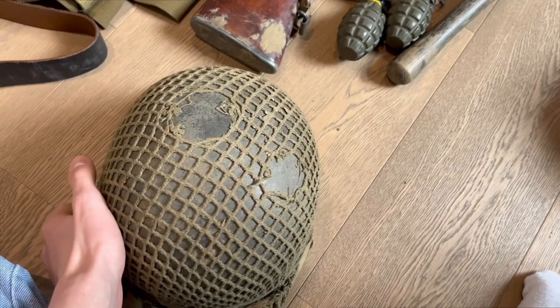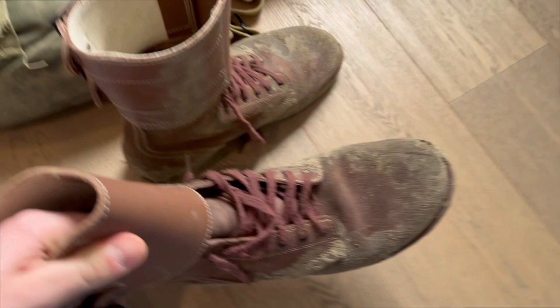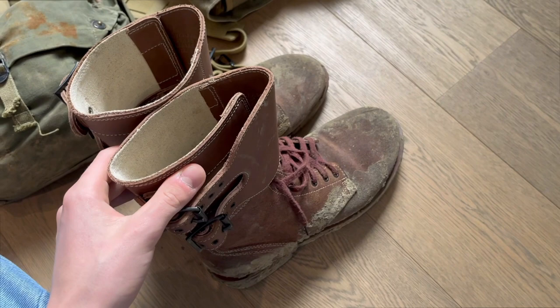And then here you have the boots, the most important piece probably of your clothing. You need to keep your feet dry. So these were the double buckle boots. These were most common to be seen. Most of the time they had these, and sometimes they also wore the overshoes over them.